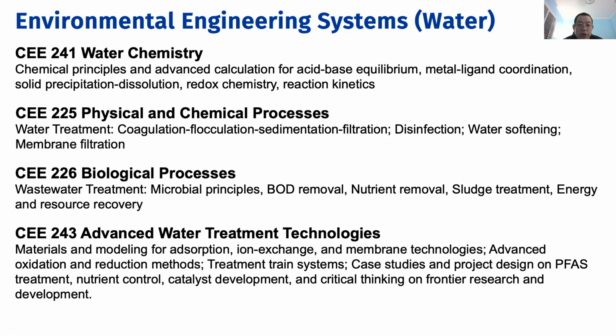And we'll also focus on treatment train systems, case studies, and project design on PFAS treatment. So we will have this kind of training during the course. And we also demonstrate other case studies such as nutrient control or catalyst development, and also develop critical thinking on frontier research and development. Next slide, please.